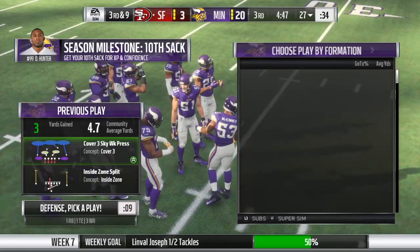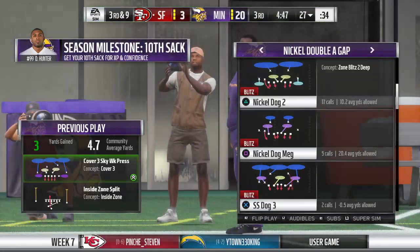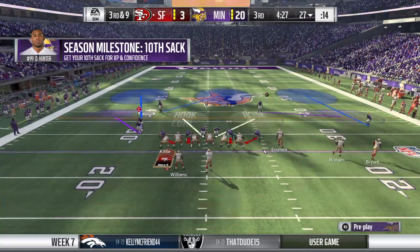And, you know, this is the time of game where these drives really, really start to matter. They've got to make some moves. The Niners on third down, 3 for 7 so far in this game. This is 3rd and 9.